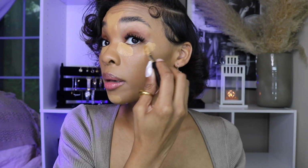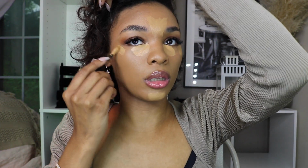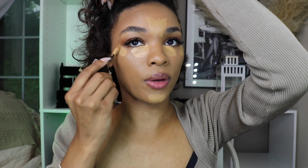One thing that I do like about this concealer is that it is buildable. So if you feel like you need to go in with more to have more of a coverage look, then I highly do recommend that. But if you're just going for something that's more natural and you're not trying to look like you're going out to a party or a certain event or something like that, this will work wonders.